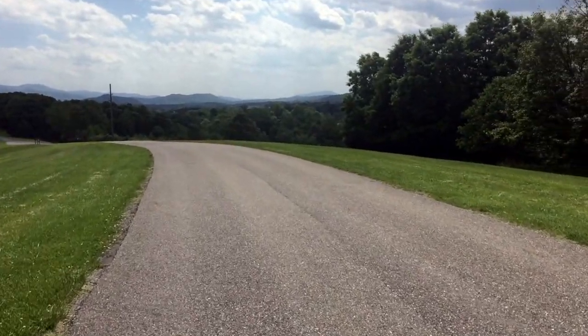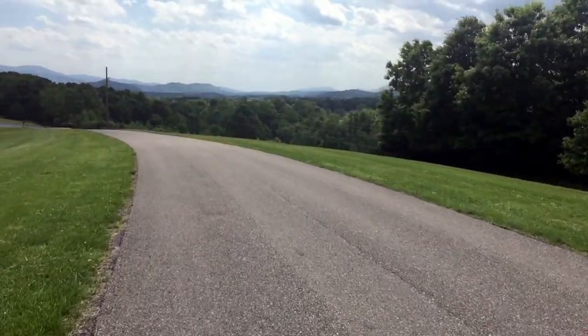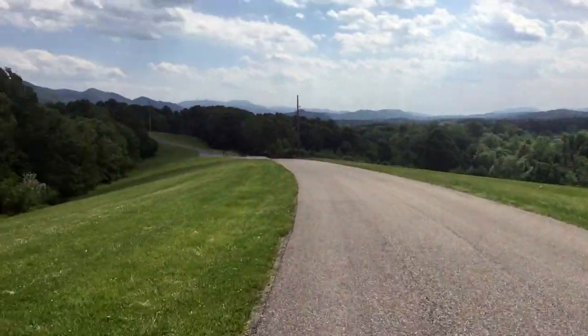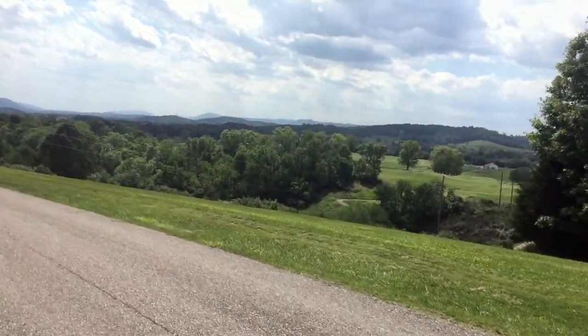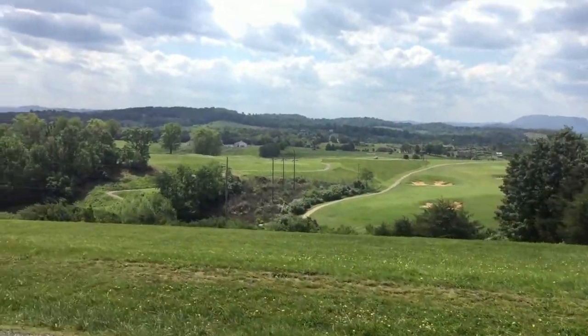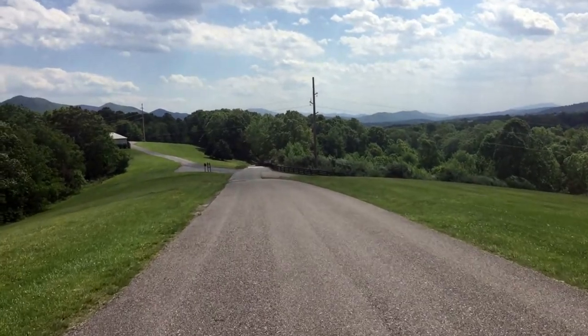Just biking from the upper campground back down to the lower campground. Up at the top of the hill here you get some wonderful views of the Blue Ridge Mountains on the left and some of the view on the right. That is the golf course that you can see there, which also looks amazing. Yeah, there's just some really pretty views up here.